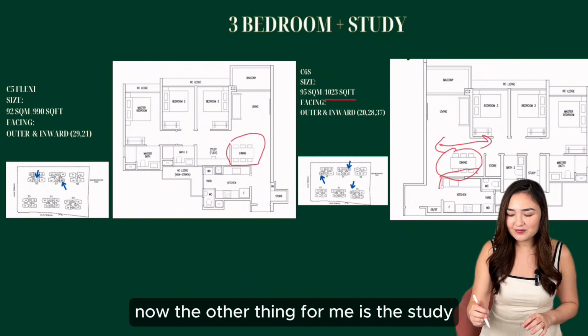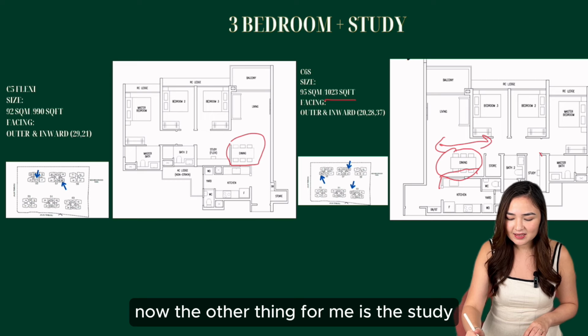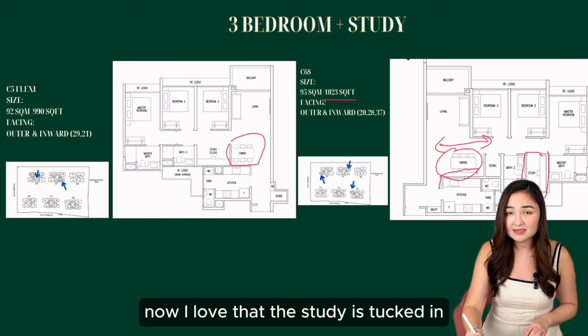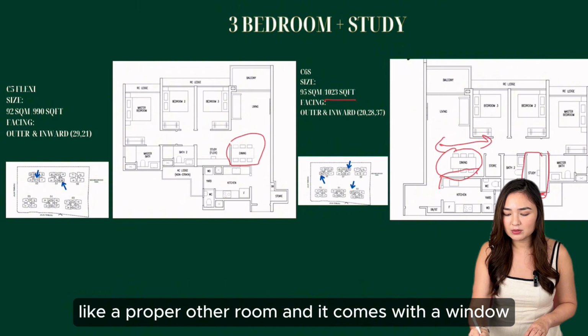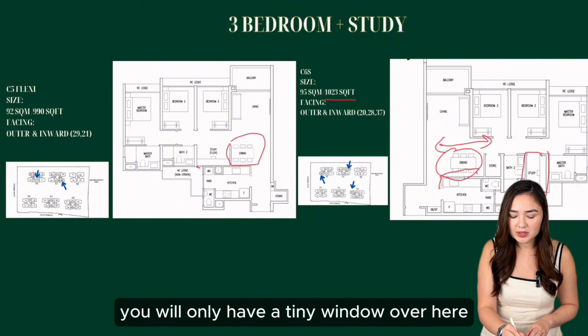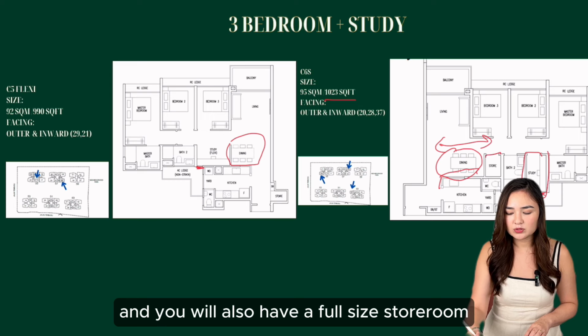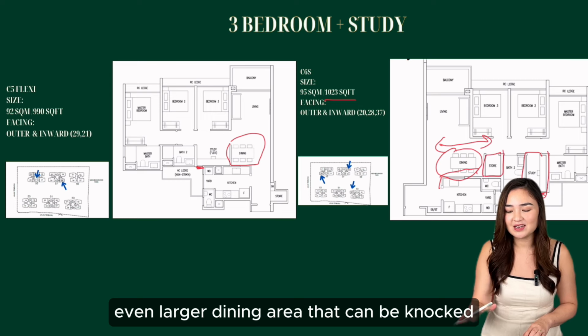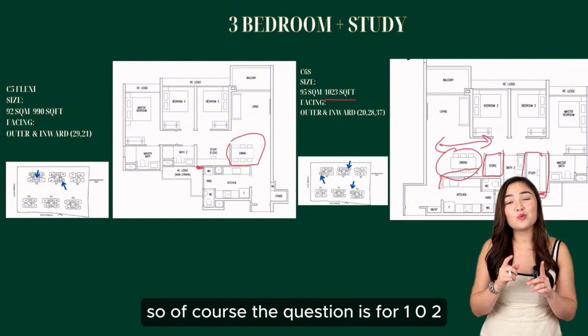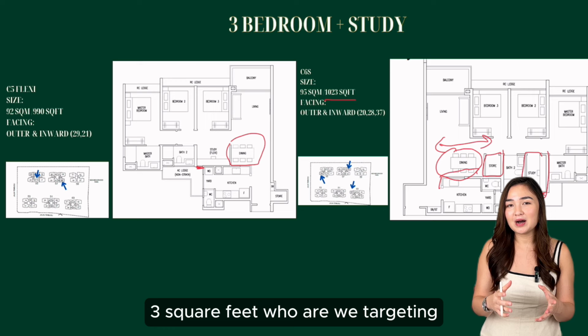Now, the other thing for me is the study. Now, I love that the study is tucked in like a proper other room, and it comes with a window. Whereas the others, you will only have a tiny window over here. And you will also have a full-size storeroom, which if you really wanted to have an even larger dining area, that can be knocked. So of course, the question is for 1023 square feet, who are we targeting?